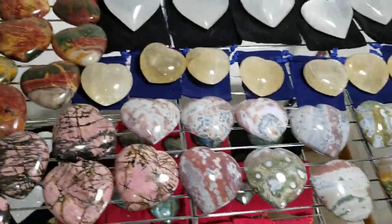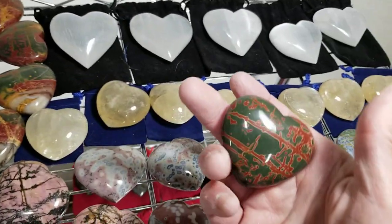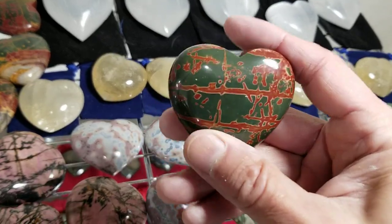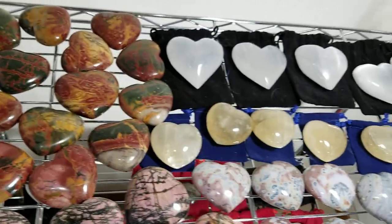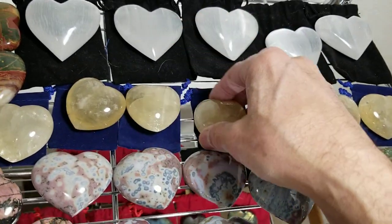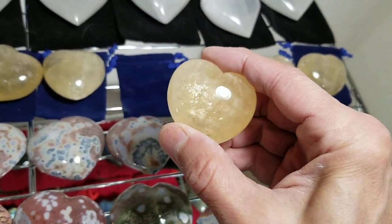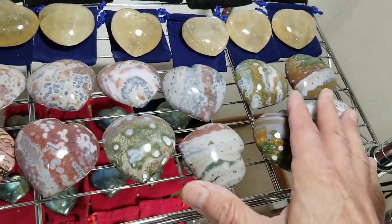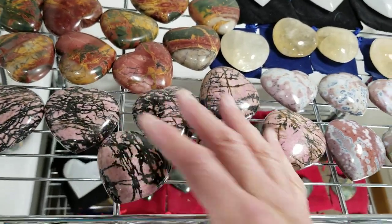This whole shelf is covered with hearts. This is Red Creek Jasper hearts, and this piece I find just amazing. It looks like a checkerboard. I've never seen a stone that looks like that before. So we got those a couple years ago. The hearts in the back are selenite. These are yellow calcite, which we've never had before until recently, and they all have beautiful shimmer. The only yellow calcite hearts we've ever seen. This is all old stock ocean jasper hearts. These are rhodonite hearts. Beautiful.